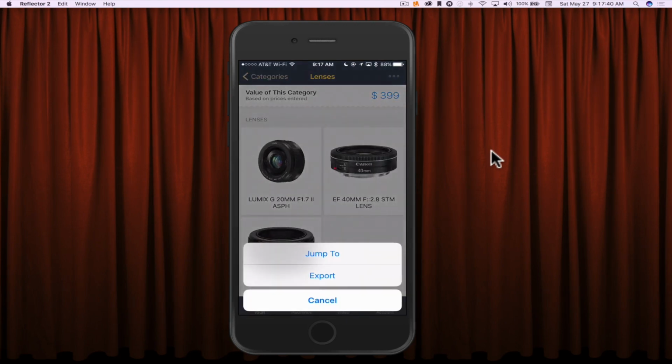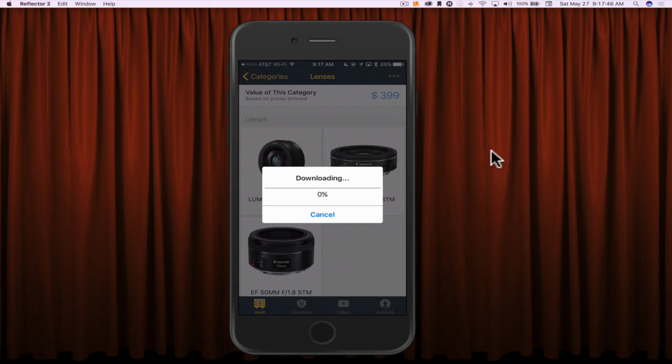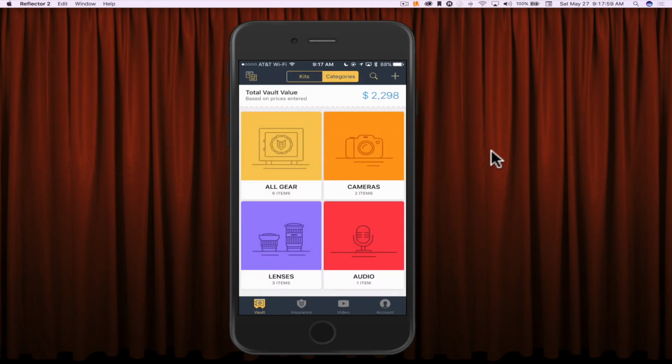Let's back up over here real quick, and then you can export. So maybe you need to export this. Let me just show you real quick. Export, and it's downloading it, and then I can go ahead and add it to an email. Maybe I lost some camera gear and I need to email the insurance agent or whoever, a quick way to do that just by exporting it. Really cool feature right there.